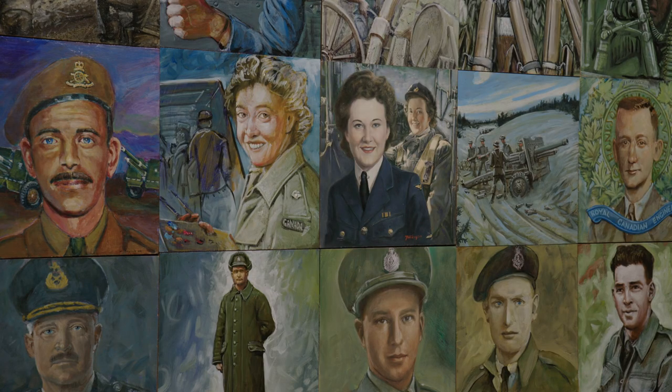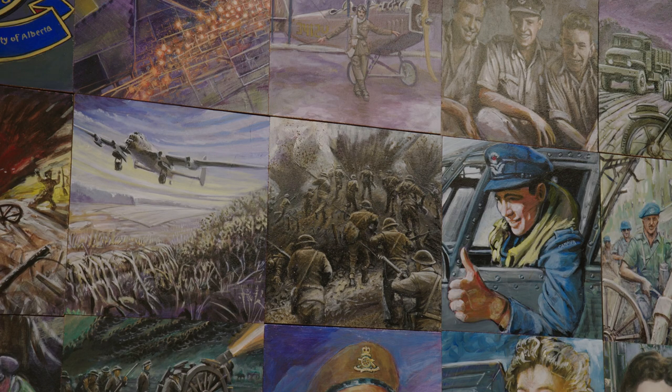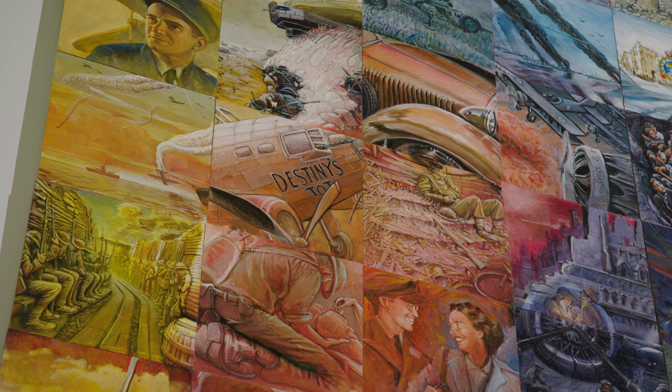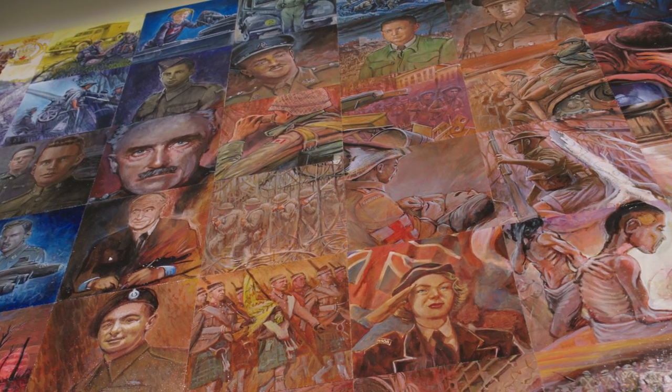In fact, one of the things that was extremely important to me while we were doing this project is that we had a balance of different campaigns over 200 years of Canadian military history. So we start in the mid-1700s, and we go all the way through to Afghanistan, our most recent war. So I wanted to have a balance of campaigns. I wanted to have a balance of services, so I needed to be able to represent the Army, the Air Force, the Navy, an equal representation in this project.